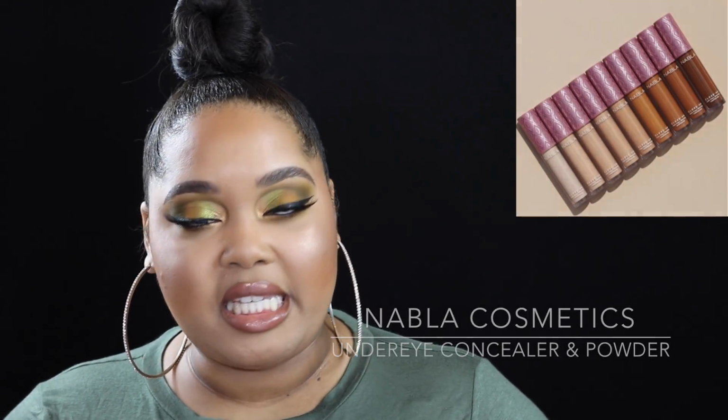NABLA Cosmetics, which is an Italian brand, has come out with new concealers, powders, and a new brush. You guys asked me, am I getting this? I'm not going to get the concealer simply because there's no color for me. It goes from light, and then there's one middle shade, and then there's the deeper shades. So that's a pass for me, even though it looks kind of interesting.